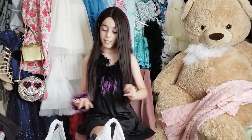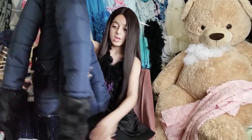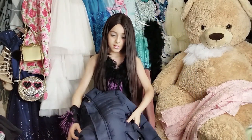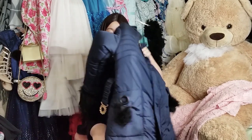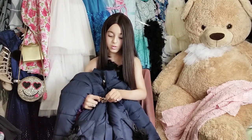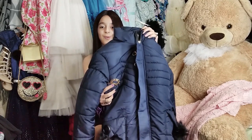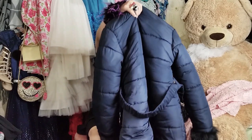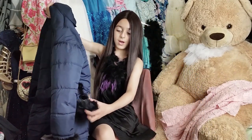So it's the jackets and more stuff. So let me just show it. So this is a blue jacket that I got. Isn't it so cute? And the belt. There's also a belt right over here. Isn't it so adorable? Okay, you know what? It's fine. I can show you the belt like that. So cute. I really like the sleeves. It's black and comfy. And it has like cute little balls.